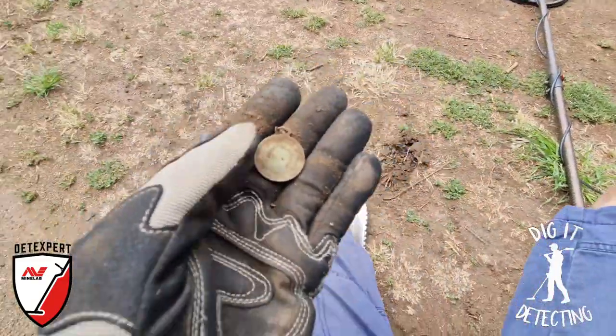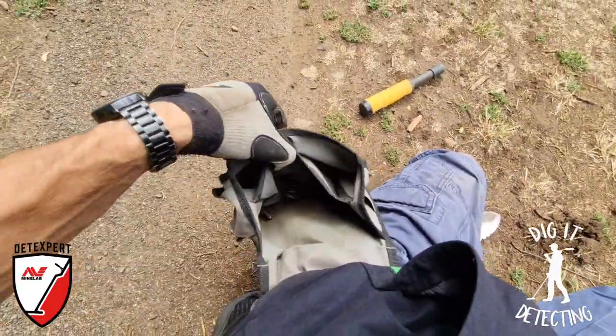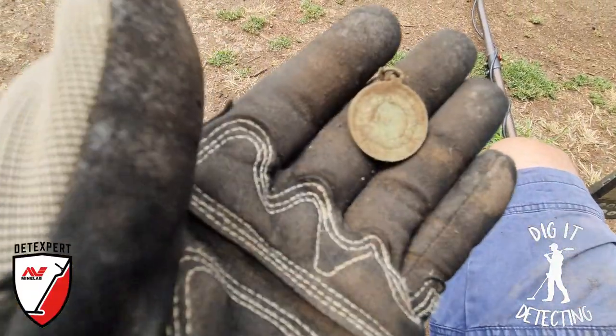Awesome stuff. We've dug a lot of rubbish, I'll tell you that. But that is really, really cool. We're out here for the gold coins today too. However, it just seems we're digging a lot of rubbish. That was well worth coming out for.